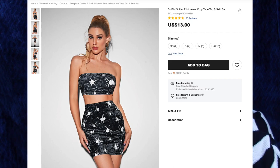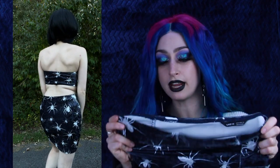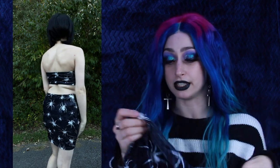Next up is the Shein spider print velvet crop tube top and skirt set for $13. And I got size medium. This is one of my favorite purchases from Shein that is spooky. Now, I don't like spiders in real life, but on print and in jewelry, I love them because they just look fantastic. Look at the print of this.